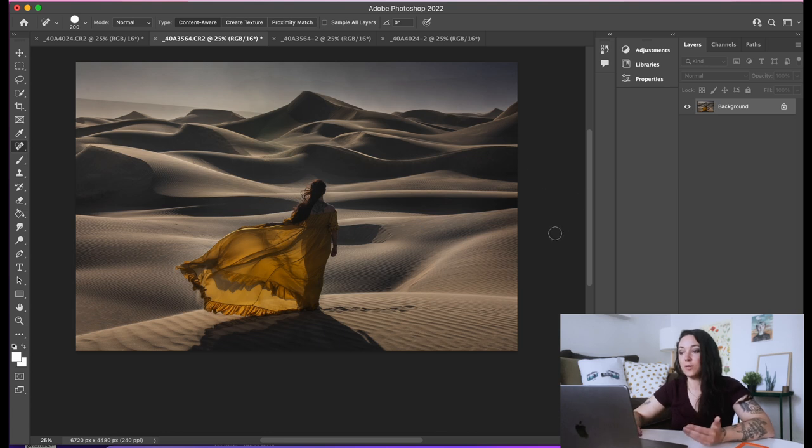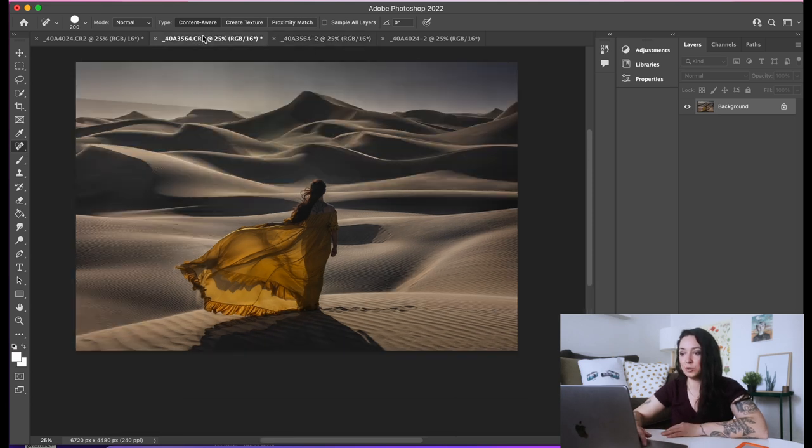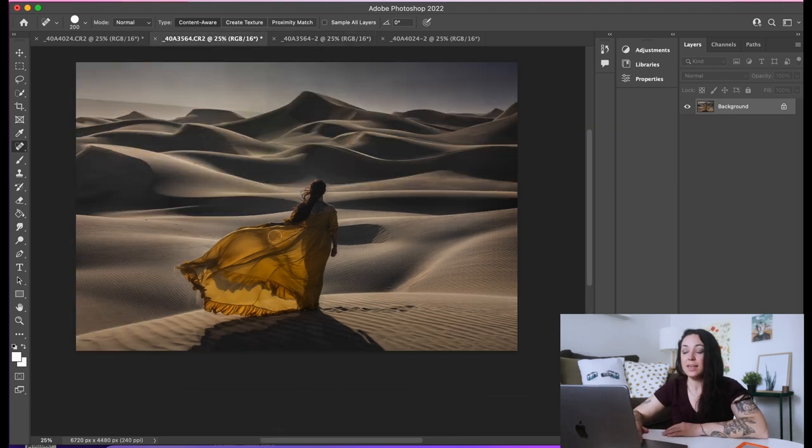So there we go. Within just a few simple adjustments of cleaning up distractions and altering the composition, whoops, that's the wrong one. We have a completely different image that I think is actually much better than the original. And it was really, really simple to do this. And I definitely feel like it was very effective. So after this, after I have my base, that's when I would go ahead and do all the rest of the adjustments, but we are not going to do a deep dive into that right now.